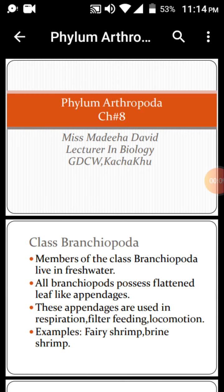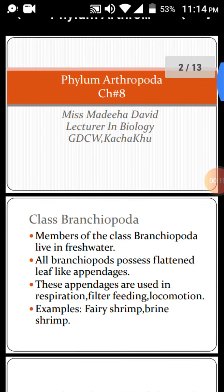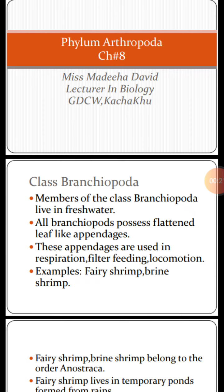Today you will learn about Phylum Arthropoda. As you know, these are animals with joint legs. First class is Branchiopoda. Members of the class Branchiopoda live in fresh water. All branchiopods have flattened leaf-like appendages.